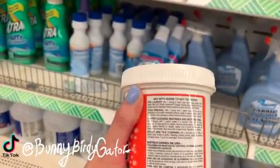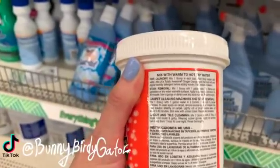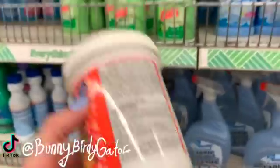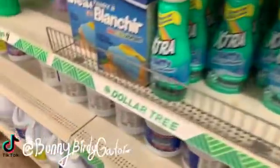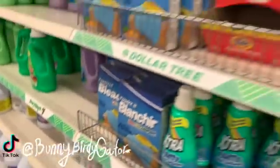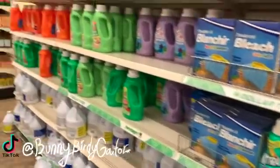for laundry, for carpet cleaning machines. You can add to make your own carpet cleaning mix. Add 1 scoop with this and water. You can add a couple other things if you want to. That's actually what I'm going to use it for because I just bought a carpet cleaner today. So I wanted to come in here and grab some of that. I have a couple rugs and things I'd like to clean. So even though the container is much smaller than it used to be, I'm really glad it's here.